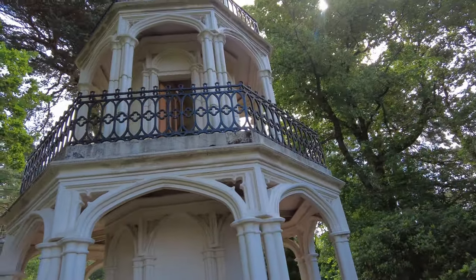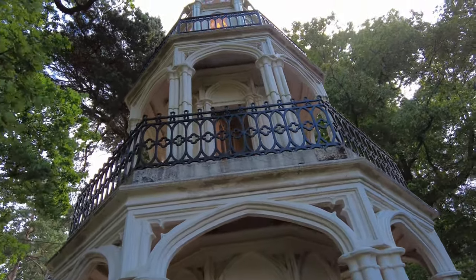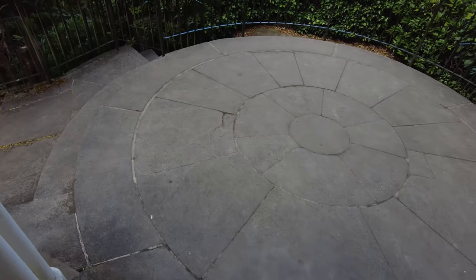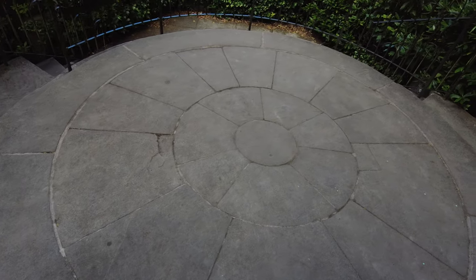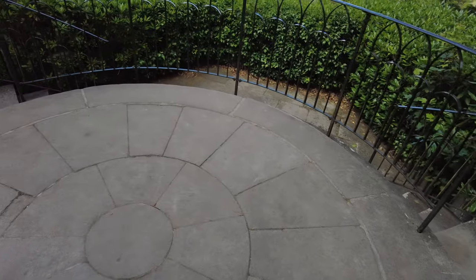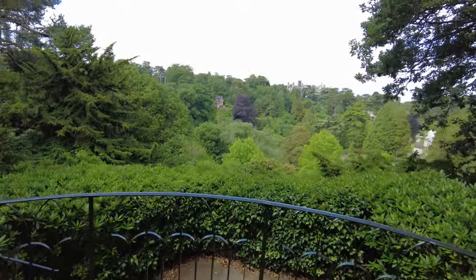But the main structure, it's actually iron, and that was worked by the Britannia Foundry in Derby, as were quite a few of the other features in the gardens, etc. On this little stone circular bit in front of the temple, Prospect Tower, there actually used to be a plinth with a bust of the 15th Earl on it, but that was removed at some point.